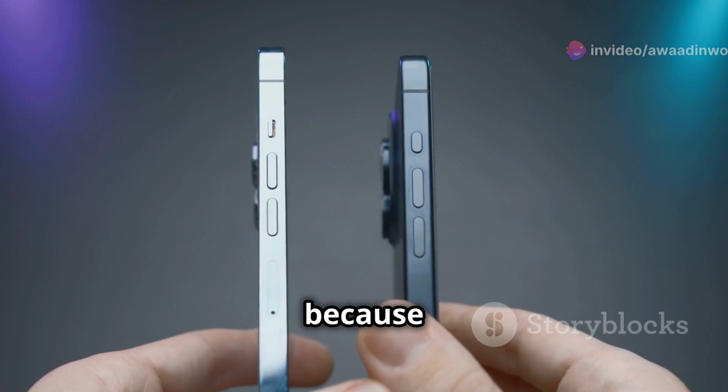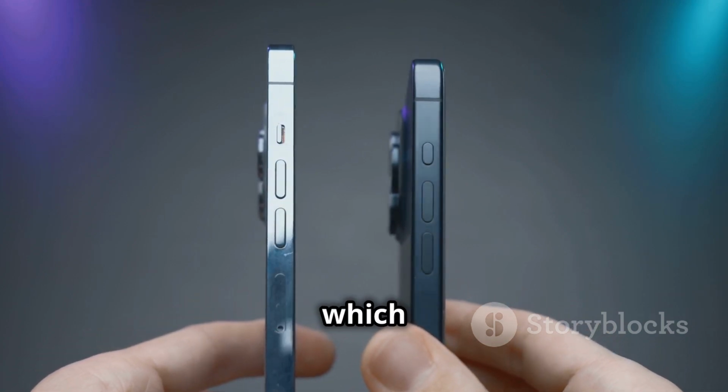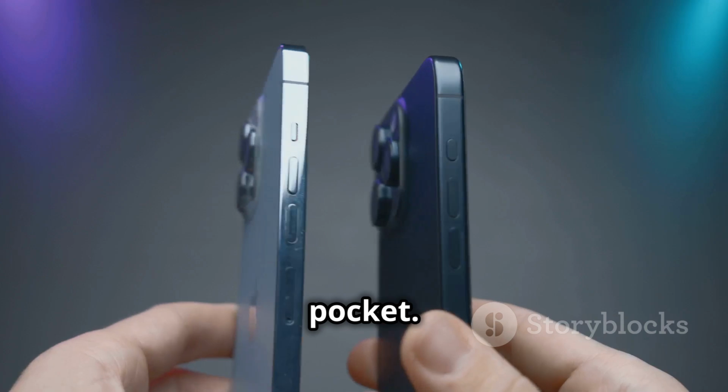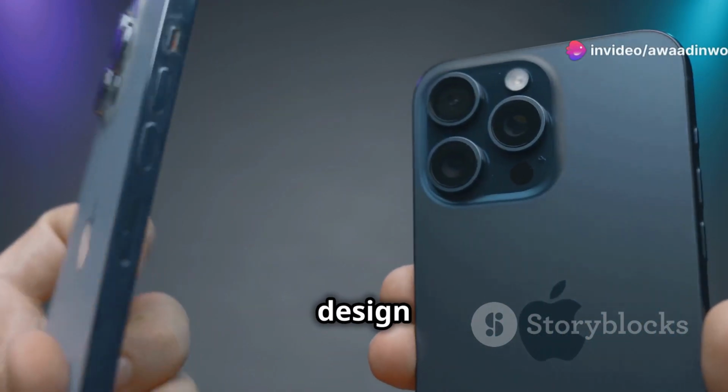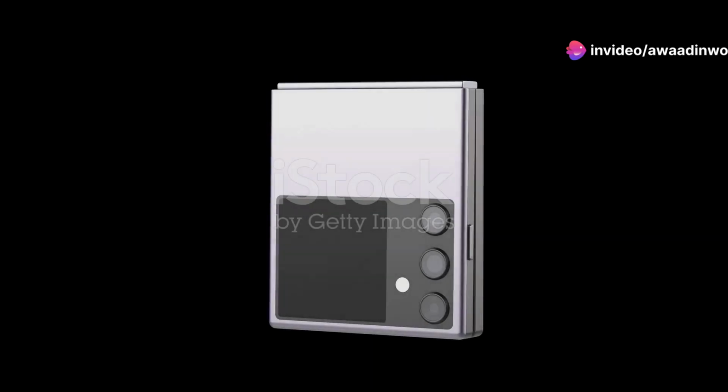So, buckle up because we're about to break it all down side by side to help you decide which foldable phone deserves a spot in your pocket. We'll look at everything from design to performance, battery life to camera quality. Let's get it.